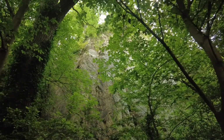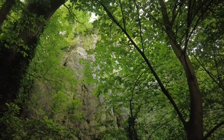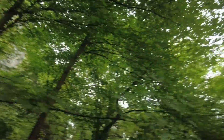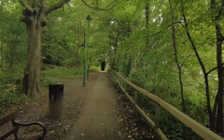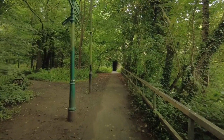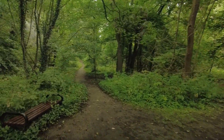There you see the cliff edge of Pic Tor. We'll be up on the top of there later on. So I'm not climbing up, I'm taking the easy way up, up the footpath. Just in front you'll see this tunnel with the Matlock to Derby railway line going over the top. We won't be going under the tunnel, we're going to be turning left. We're starting our climb up.